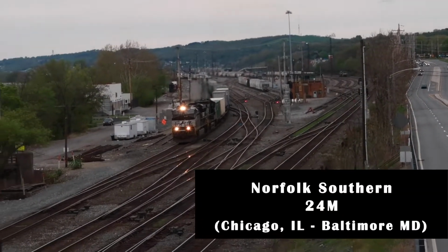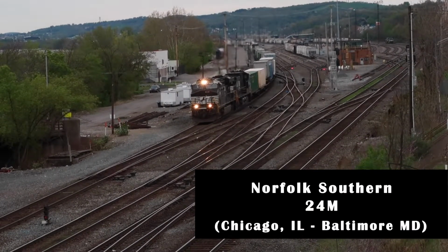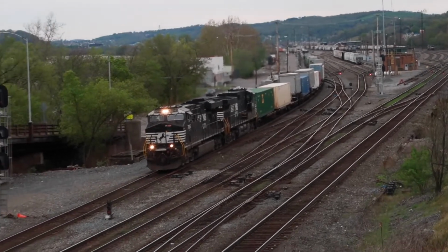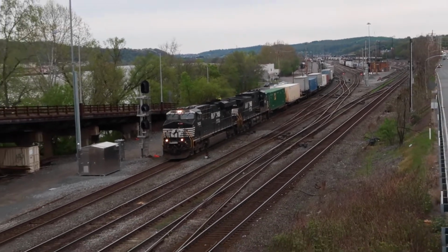Next train to go east was NS 24M, a Chicago to Baltimore run with containers and piggybacks.